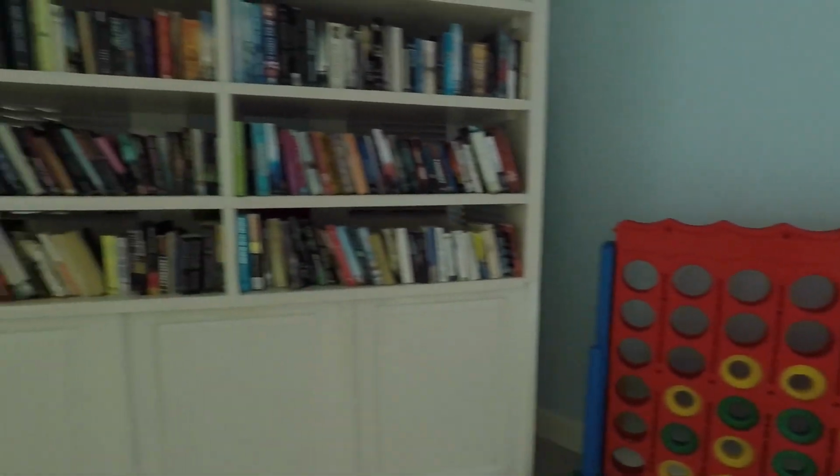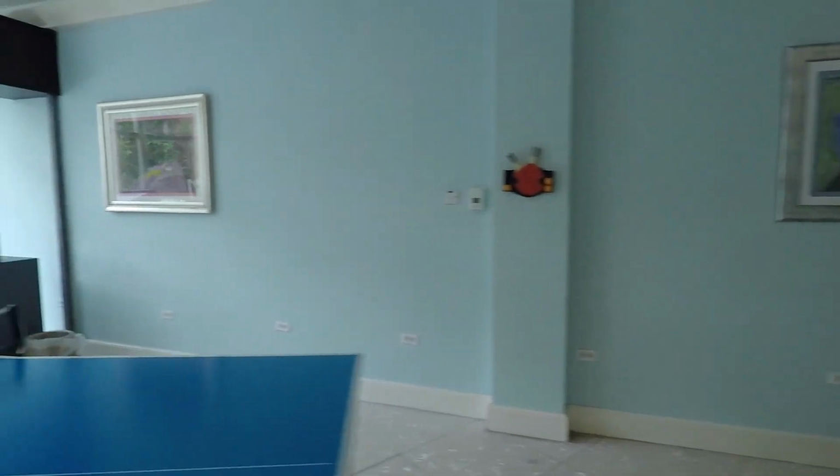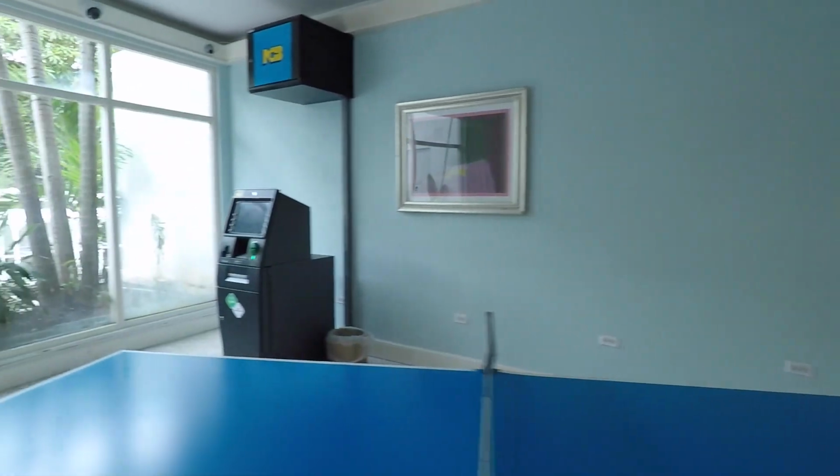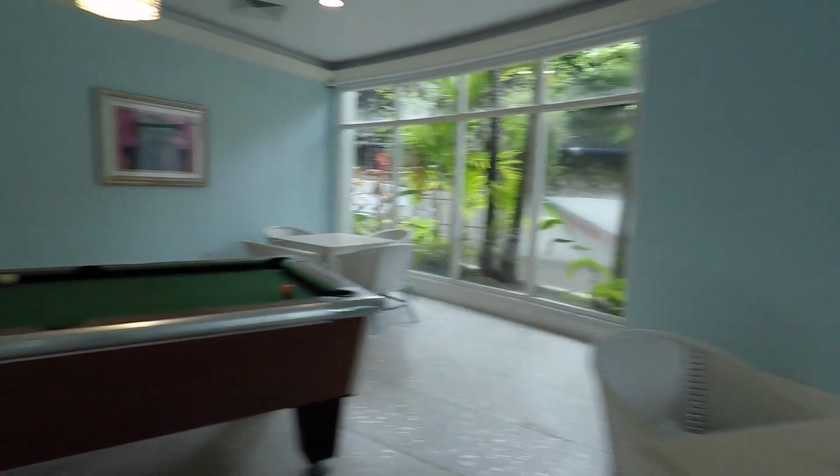11. So this is the games room and the little library. They have ping pong, pool. They have a TV in here. Oh, an ATM. And yes, the ATM gives Jamaican money because you're in Jamaica. It doesn't give US dollars. Just be aware. We heard the complaint of that a couple times.